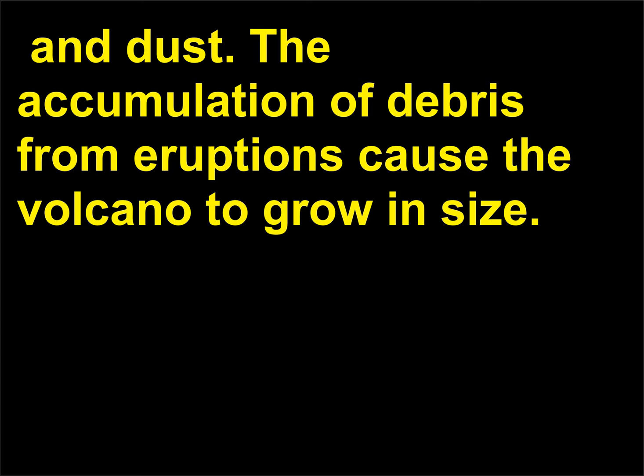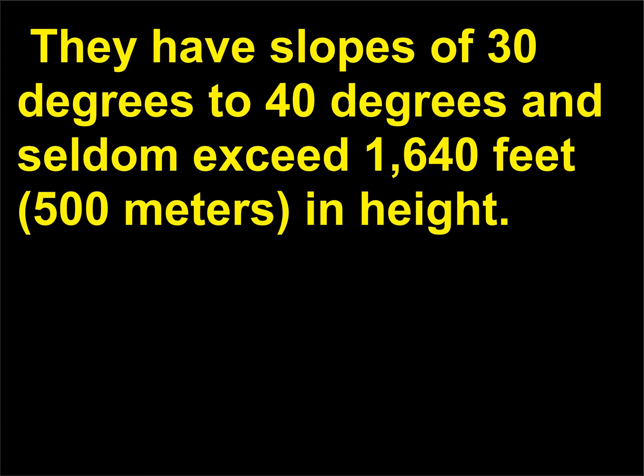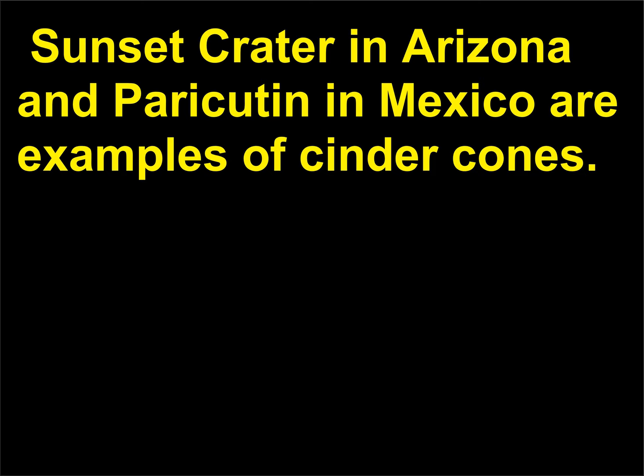There are four kinds of volcanoes. Cinder cones are built of lava fragments. They have slopes of 30 degrees to 40 degrees and seldom exceed 1,640 feet, 500 meters, in height. Sunset Crater in Arizona and Parrikudin in Mexico are examples of cinder cones.